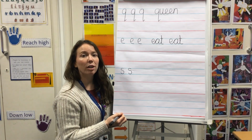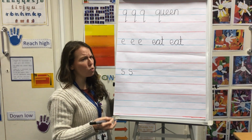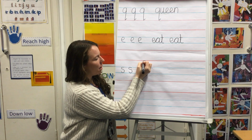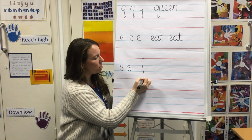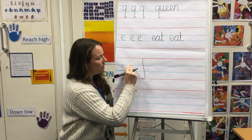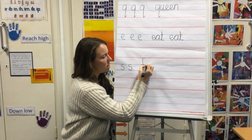Okay, now we're going to have a look at the F. Now the F is an ascender and a descender, so it's quite a big letter. So we're going to start all the way up here. We're going to go all the way down past these lines and all the way down to the bottom with a little flick. I'll take my pen off, and then I'm going to cross the F at the same level as the top of my S here. So I'm going to cross just like that there.